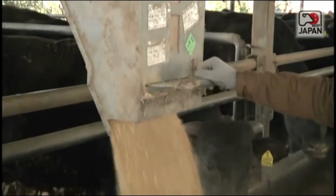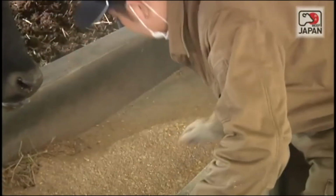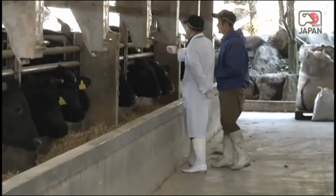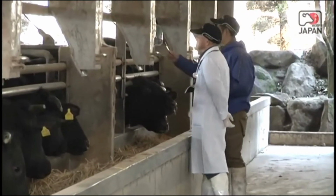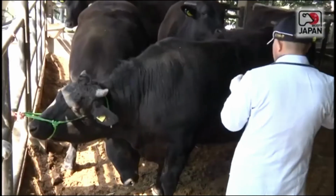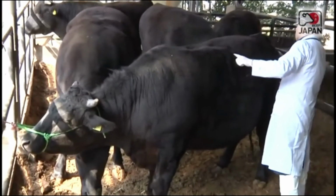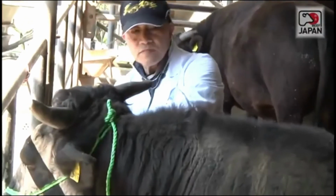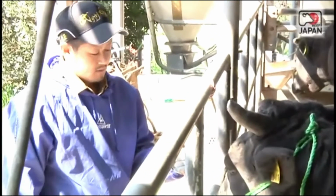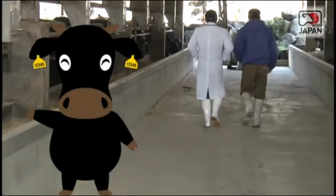They are given a lot of mixed feed, particularly in the later stages of fattening, to ensure ample sashi, and their appetite and state of health are checked meticulously. They are also checked regularly by veterinarians. They seem to be in good health. Thank you for taking such good care.